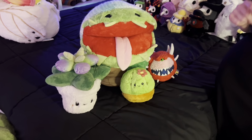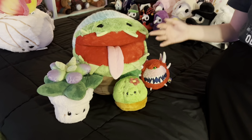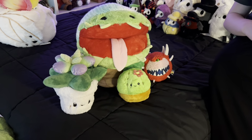And we've got a little cactus and a succulent. I want to get the Build-A-Bear minis, or like the buddies, of the plants because both of us have black thumbs. We're gonna kill any plant we touch. So instead of actually having plants in the room, why not these cuties?